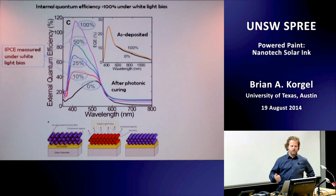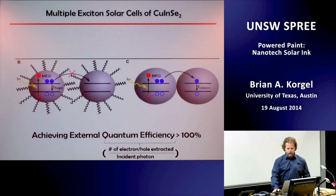So my student Jackson made a few other devices this way, the same response. So then we're like, okay, what's happening there? We went to one of my colleagues in electrical engineering, Sanjay Banerjee's lab, where they have IPCE testing, and did IPCE on their instrument, got the same response, okay? So we started thinking, what's happening here?